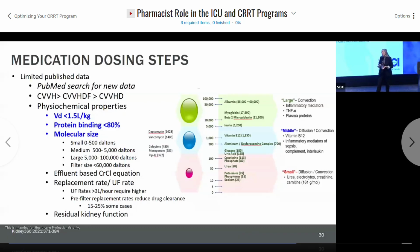And then we need to look at the physicochemical properties of these drugs. So we just talked about volume of distribution. Only drugs that have a small volume of distribution are going to be in the central compartment, in the blood, exposed to the hemofilter, and removed, right? So that cutoff is going to be 1 to 1.5. Some people would say 2 liters per kilo. That would be the max.